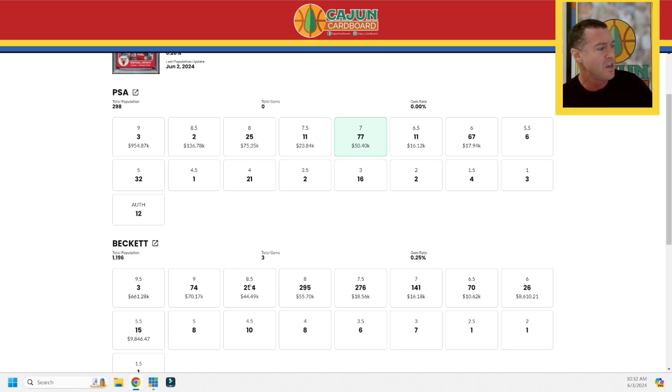But I guess the question here is, BGS 8.5, 45 grand. PSA 7 last night, exceptional copy. Let's say it's a 40 grand card, 45 grand card. You want a BGS 8.5 or do you want a PSA 7? That's my question for you guys in the comments.